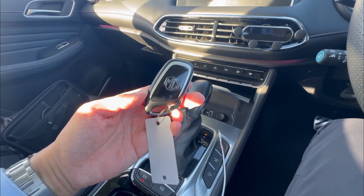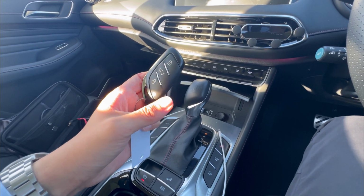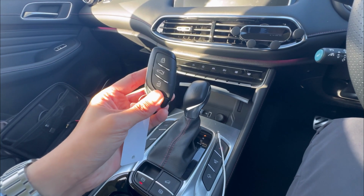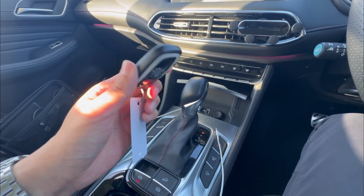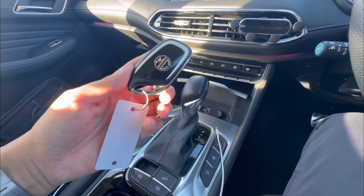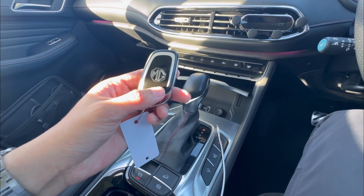And the number 4 cool feature is related to the vehicle car key. As standard, this is how your keyless entry key looks like for MG vehicles in New Zealand. Unlike any other cars, the ZST, the ZS EV Essence, or the old model ZS EV, your keyless entry key will always be the same color. But for the HS, that actually can be different. This vehicle is the light blue color, so it does have a light blue or close to white surround on the car key case.